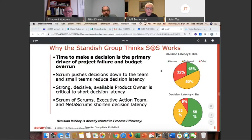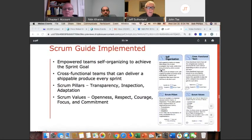Latency, the Standish Group thinks, is the key to why Scrum and Scrum at Scale works. And we get faster decisions by pushing as many decisions as possible down to the teams, having strong product owners that can turn around a prioritization decision within the hour, and having leadership teams at the executive level for operations and for prioritization. They're meeting at least every sprint, ideally from the operations side every day, turning around a major decision within a few hours. Next slide, please. This is what makes projects work: fast decision times.